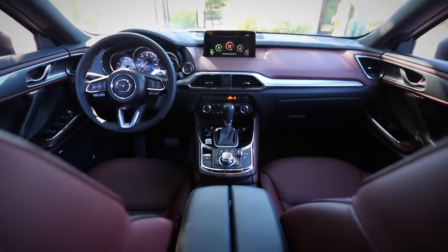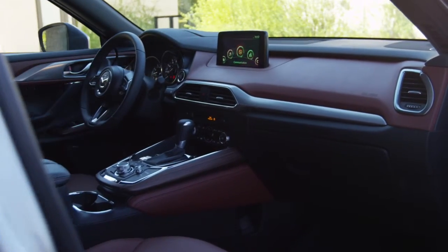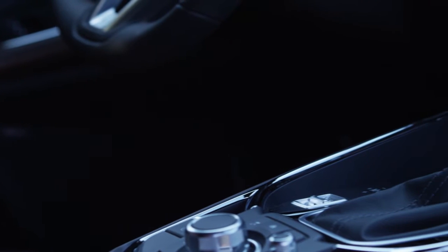For example, one big piece of aluminum trim on the dash is designed to evoke the craftsmanship of Japan's famous handmade knives, and you can get it with rosewood trim on the center console. It feels like a thoughtful, serene place to spend time overall.